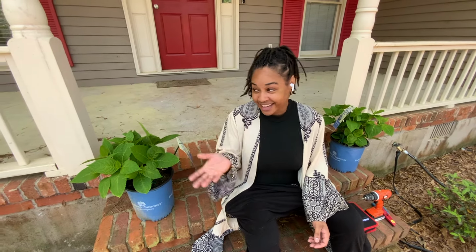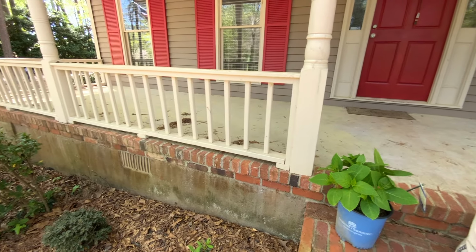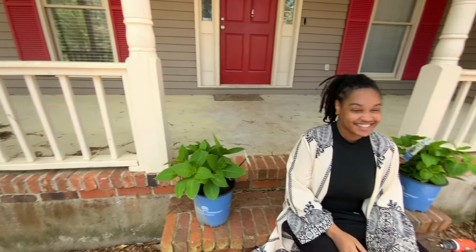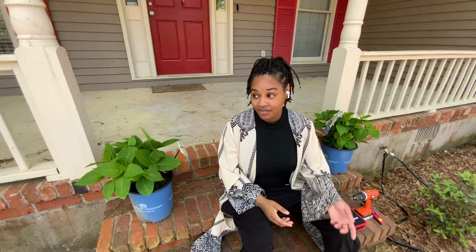We moved here July 2023. This porch has looked like this the whole time. We haven't put any furniture down or anything like that yet. Today is that day. Yay! It didn't cost me a lot. We'll do the breakdown and the cost at the end of the video.